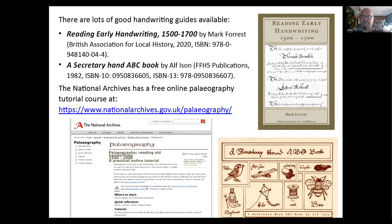And also, if you're interested in this sort of thing, the National Archives do a free online paleography course, which you can find by going on to the National Archives and putting in paleography course. And that's very good. You get an image of the document, a transcript and exercises you can do to try and understand it. So again, I thoroughly recommend that if you've not done it at all.